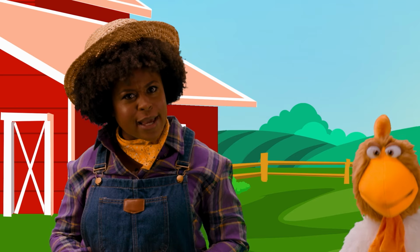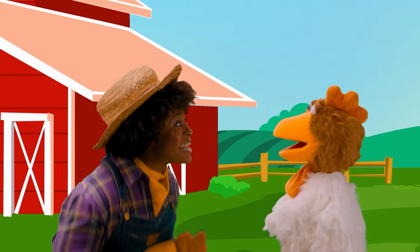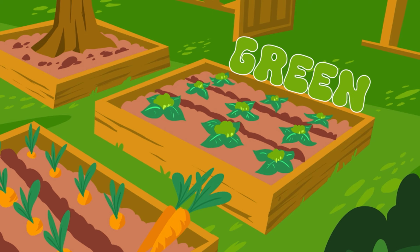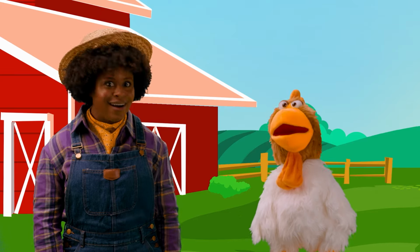And what is growing next to it? Wow, it's another vegetable. Do you know what kind of vegetable it is? Broccoli. Yes, it's broccoli. And broccoli is the color green. Well done. Green broccoli grows out of the ground just like the carrots. Wow. I love broccoli because green is my favorite color.